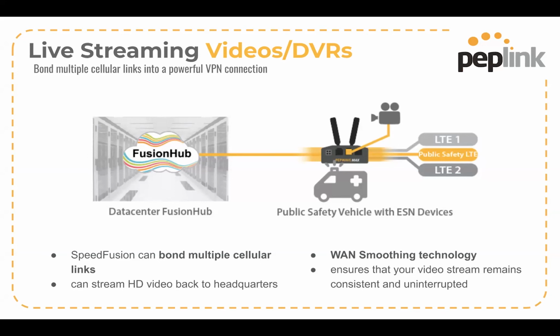But again, with SpeedFusion, you can upgrade that. So you can add that SpeedFusion connectivity so you could actually see live. So you could let a dispatcher watch real-time, not waiting for 5G. You can do that on 4G networks today using SpeedFusion.